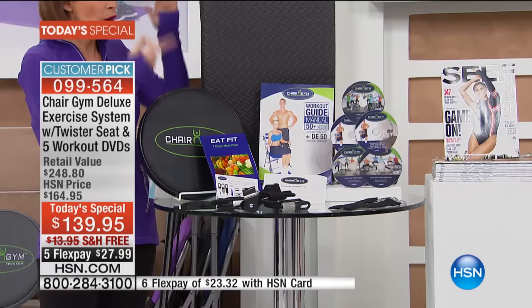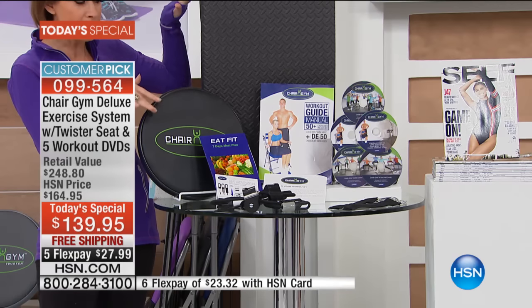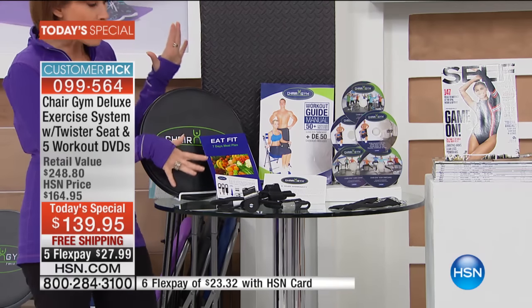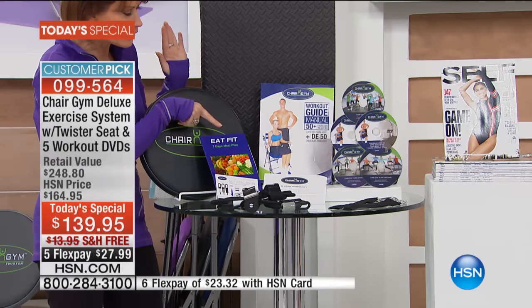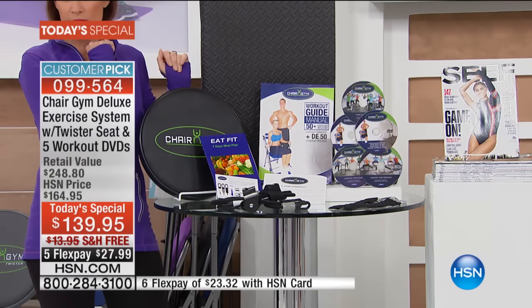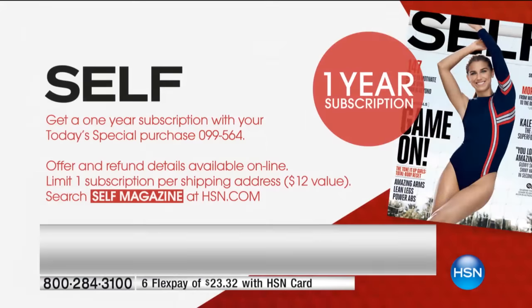$40 value right here. We're including the mat. The mat comes with it. You get to pick the color that you want of the seat and the mat. We're gonna give you 9 workouts. We're also gonna give you an eating program, Eat Fit, right here. We're gonna give you 5 years, okay? When I say 5 years, a 5-year warranty is going to be included with this. And then we're even gonna give you an entire year subscription to Self Magazine.